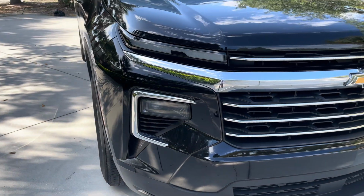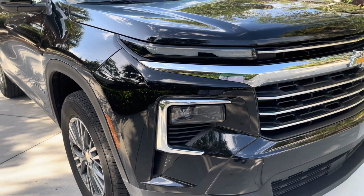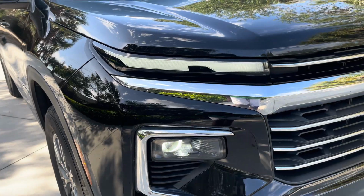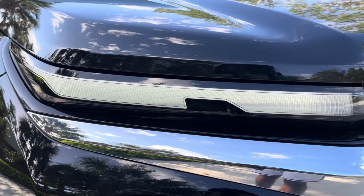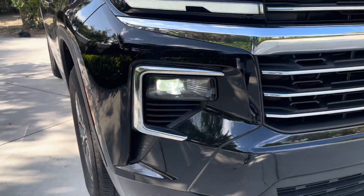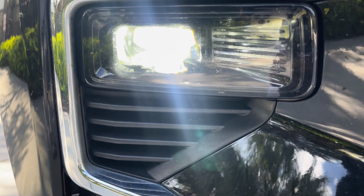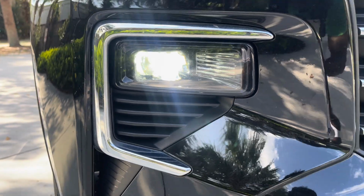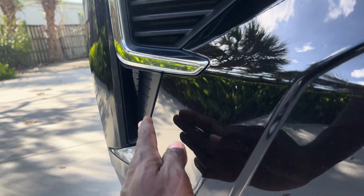Off to the side of the Chevy Traverse, I do like the headlights. These are LED headlights, and I like how they have that slick design. It almost looks like it's kind of hiding into the front of this SUV. It's kind of distinct, but it does make this SUV look very mean and aggressive. And of course, at the bottom, we do have our fog lights with a little bit more chrome right there. As you guys can see, the lights just came on. And right by the fog lights, guys, we do have another vent right here for air to pass through.